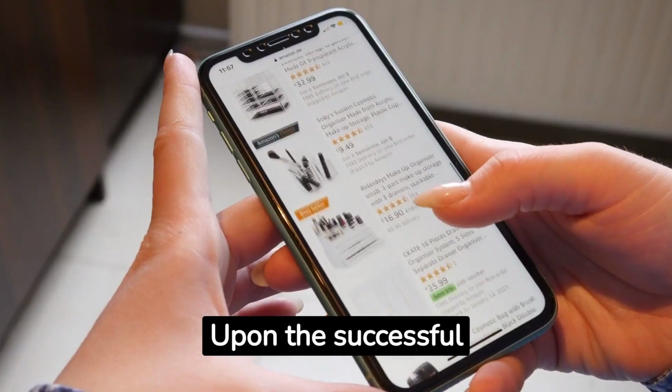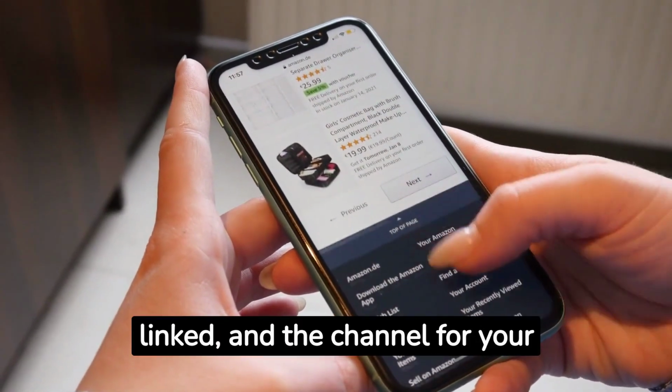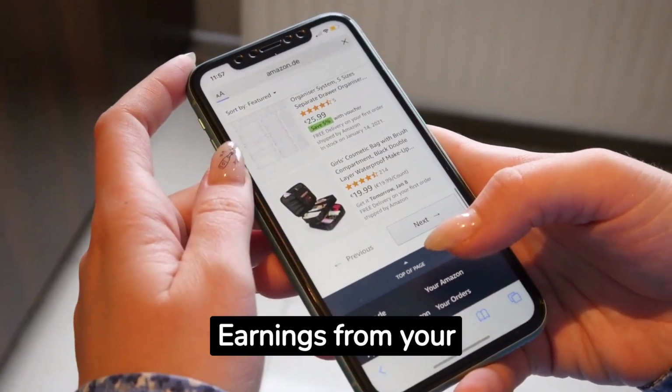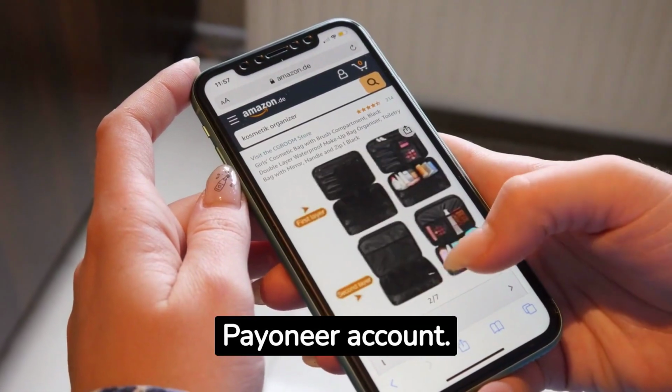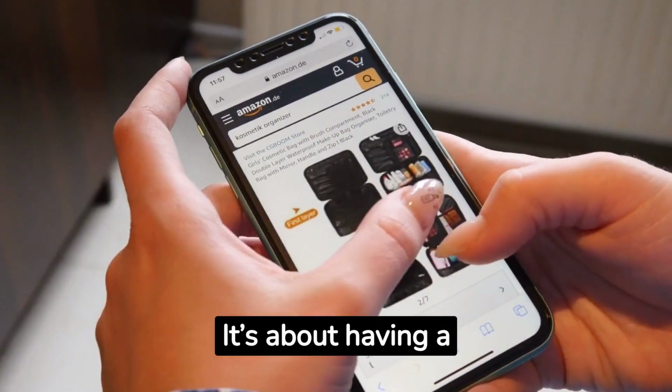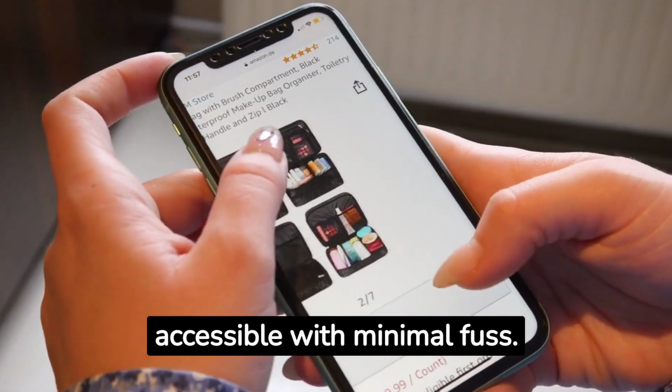Upon the successful verification of the test transaction, your accounts are now linked, and the channel for your earnings is established. Earnings from your Amazon Associates venture will now flow directly into your Payoneer account. It's about having a reliable and efficient conduit, ensuring your earnings are accessible with minimal fuss.